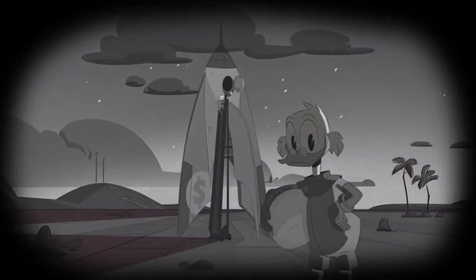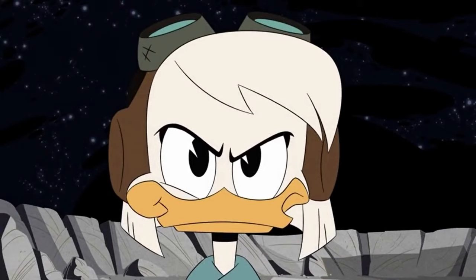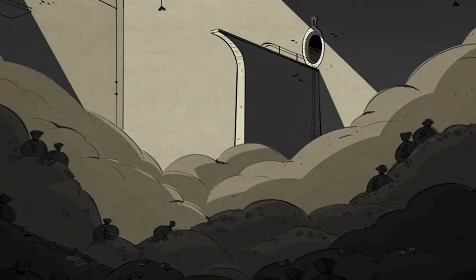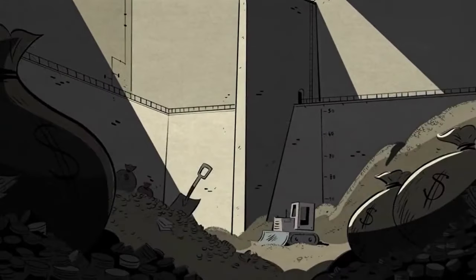Scrooge built the Spear of Selene as a gift for her after the boys are hatched. Della took it and ended up stranded on the moon. Scrooge did everything he could to find her. He even spent a lot of money from his money bin.